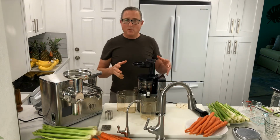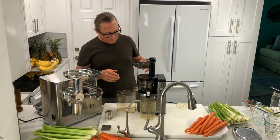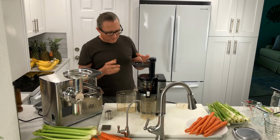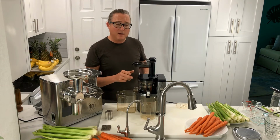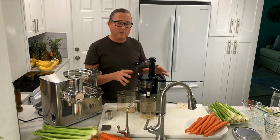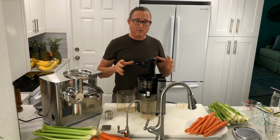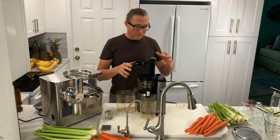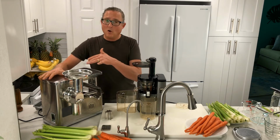So one thing that I would like to point out that I notice here looking at the Nama is that pretty much all of it is made out of plastic, with the exception of the juicing screen itself, which appears to be stainless steel. Everything else that comes into contact with the juicer is plastic. You'll see a very stark difference in that category in terms of composition of materials on the Nama compared to the Pure juicer. The Pure juicer being all stainless steel.